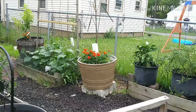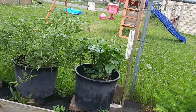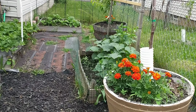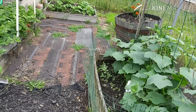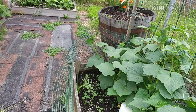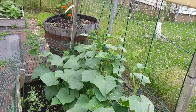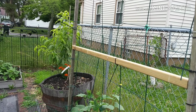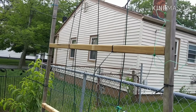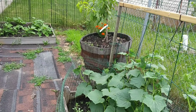So what I was out here this morning doing, it's so muggy out here, y'all. We had a thunderstorm last night that was scary. So right here is my Straight 8 cucumbers that are coming along. Trying to guide them up the trellis for the most part. I put some structured 1x1s on here to kind of give it a little strength because those Straight 8s are heavy.